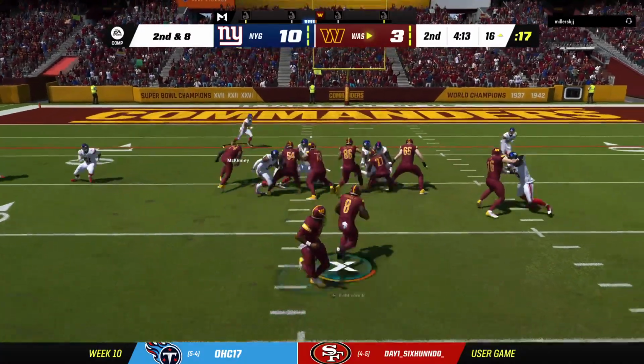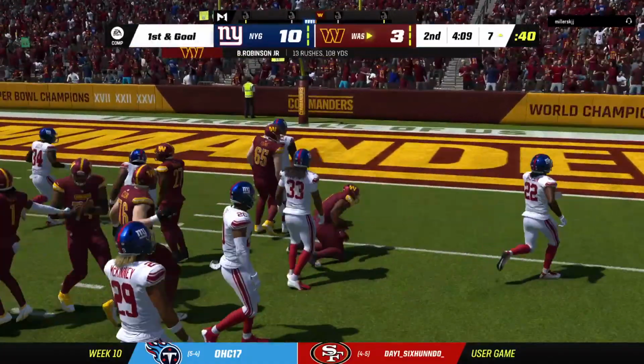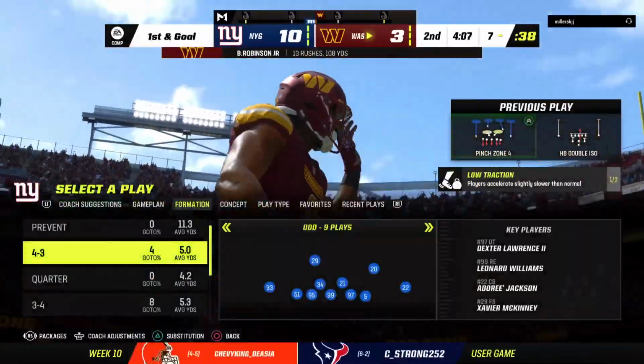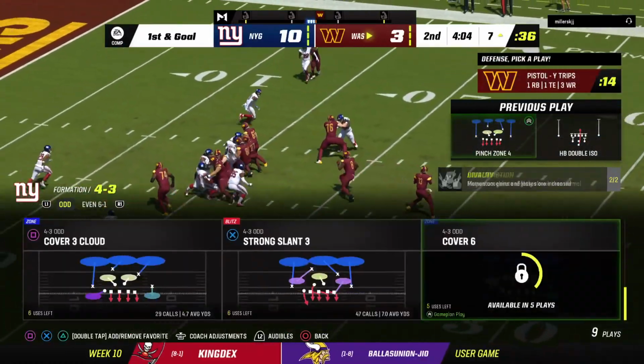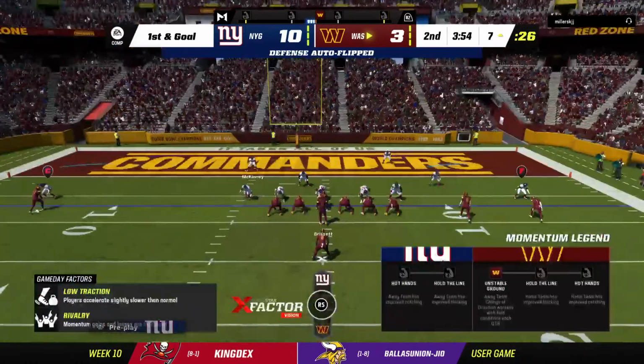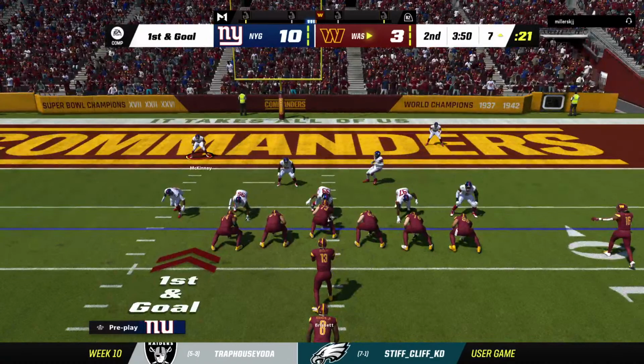Go. Robinson with another carry. 9 yards on the play there, and it sets him up 1st and goal. Boy, where would these guys be without his performance on the ground? That puts him over 100 yards now for the afternoon, and I tell you, he seems to be getting stronger as the day goes along.